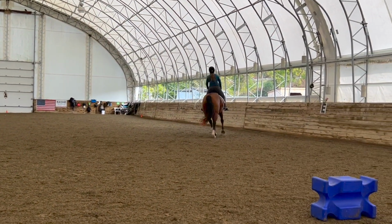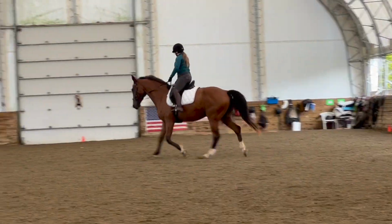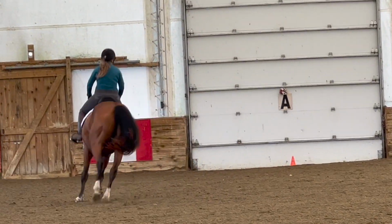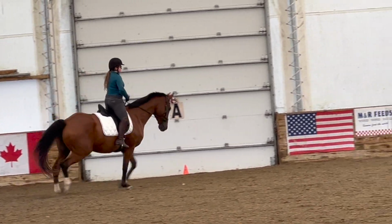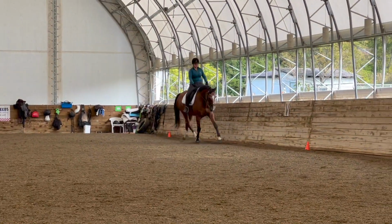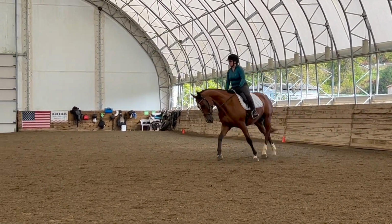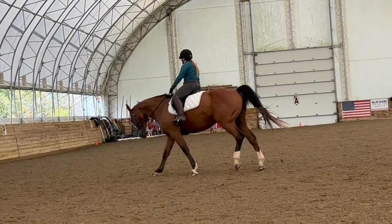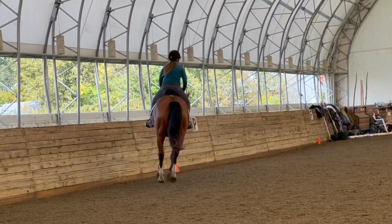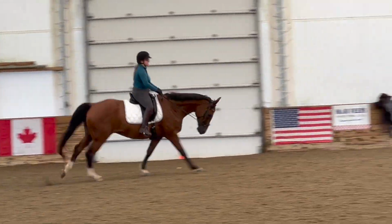Submission, so attention and confidence, harmony, lightness, ease of movements, acceptance of the bridle, and lightness of the forehand. He got a 6.5 for this for a total of 13, which I 100% agree with because he's still a baby, he is definitely more on his forehand than I would like him to be, just as he builds up strength. Next is position of the rider, which I got a 7 for, also double marks for a total of 14.